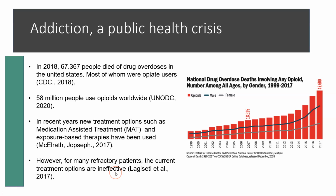So studying addiction is important because it is a global public health crisis. It's even worse in the United States, where 67,367 people died of opioid-related overdoses just in 2018. In the United States, opioid-related deaths have been increasing exponentially over the last few years.